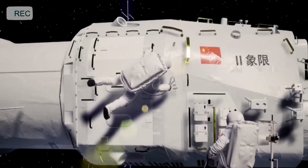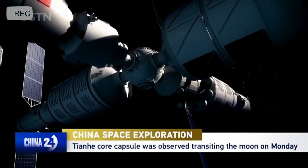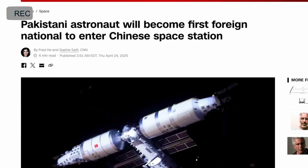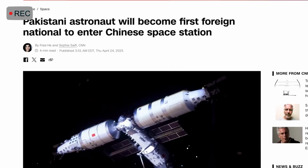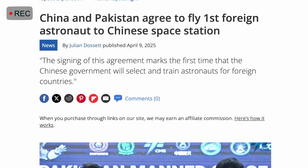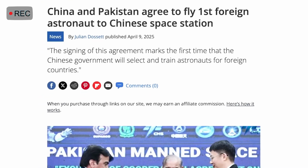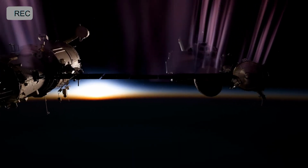Earlier this year, China's Human Spaceflight Agency announced it would be training astronauts from Pakistan to live on the station. They would be the first international astronauts to visit so far, but the Chinese have claimed to be in talks with other countries regarding flights of their astronauts to Tiangong as well. As the ISS begins to wind down and move towards retirement, the Chinese station is ramping up to become a new international platform in low Earth orbit. And life in space is already starting to look a lot different than what we've known before.